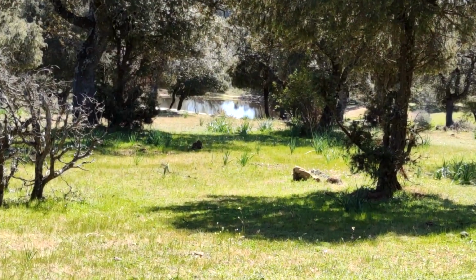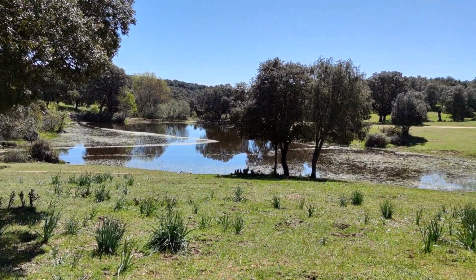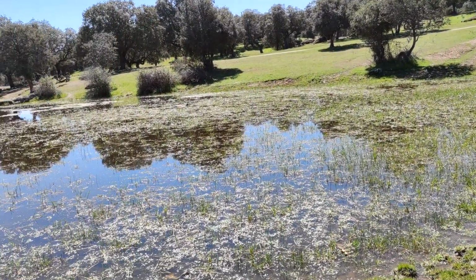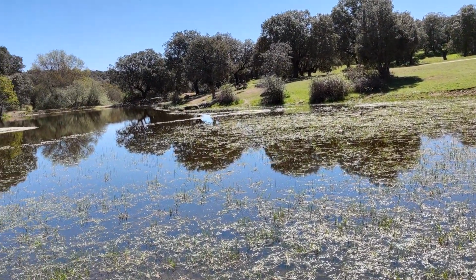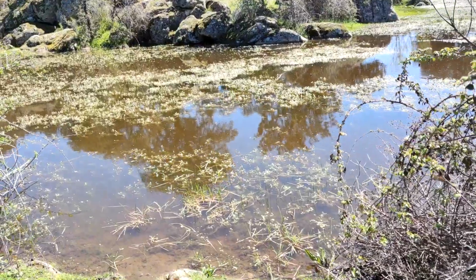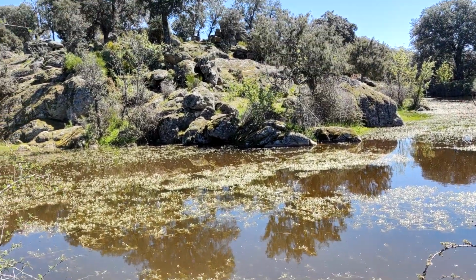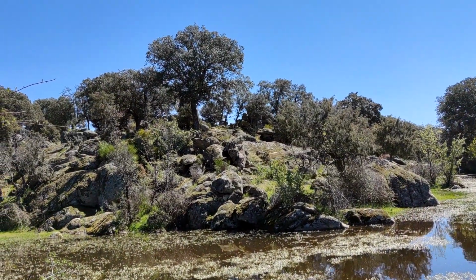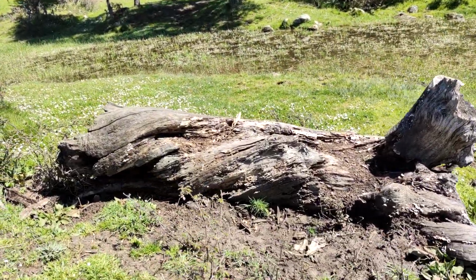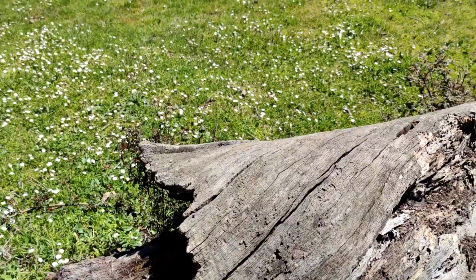Through the trees, I can just make out the beginning of the lake. Here, the crowns of ancient forest oaks are reflected in the water of the lake. Little frogs leap into the water ahead of my footsteps. This area of the lake is particularly beautiful, overlooked by a head of granite boulders, topped with a crown of forest oak trees. On the ground lie the remains of what once was a majestic tree overlooking the lake. It is now resting peacefully, returning its goodness to Mother Earth.